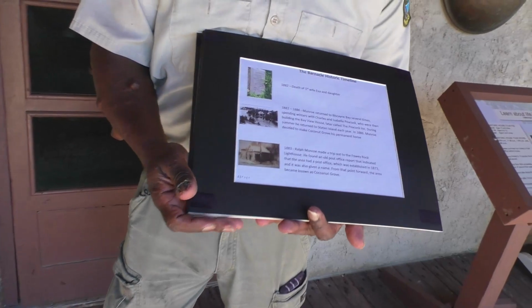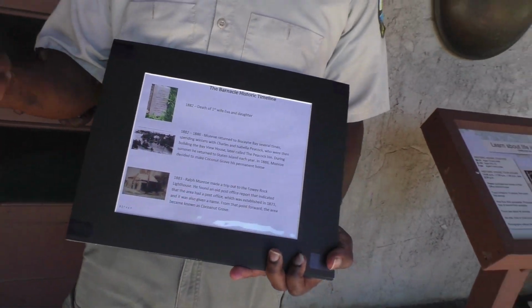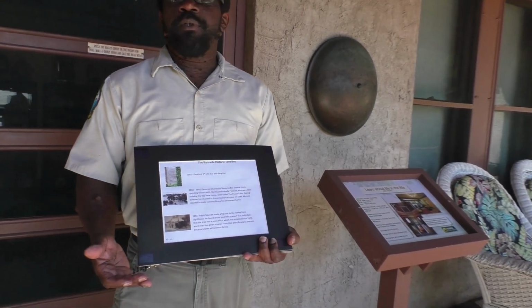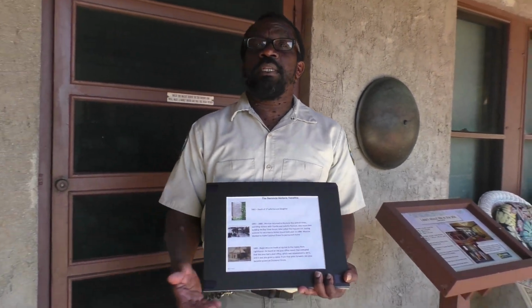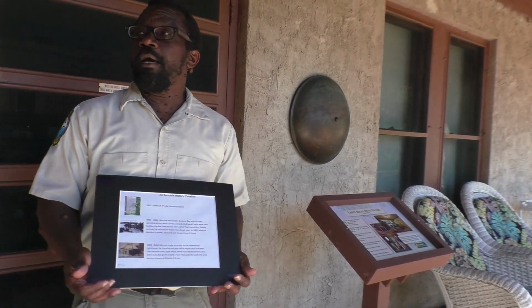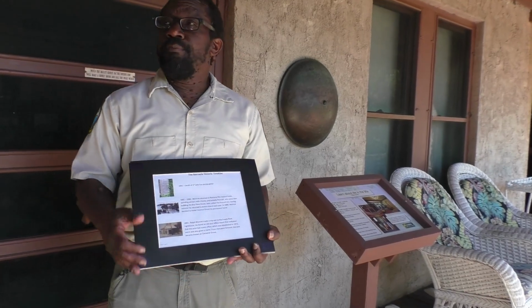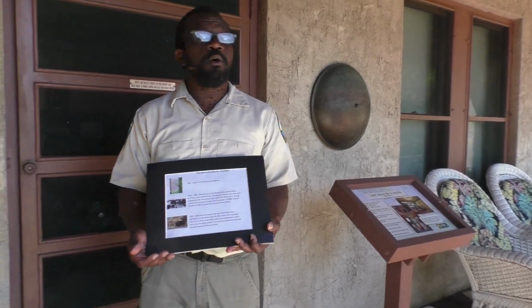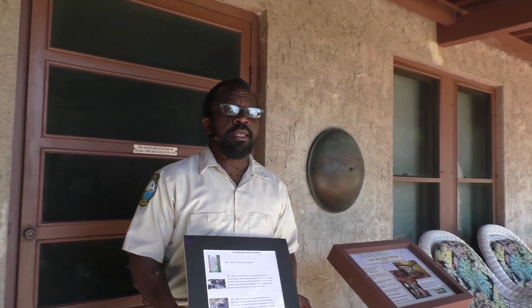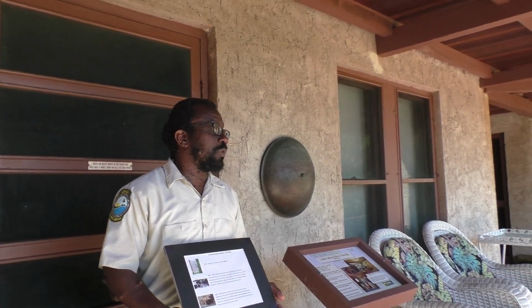Now, to bring you back to the beginning, in 1882, he brought his first wife, Ava, down here because she was suffering from tuberculosis, and the doctor recommended a change in climate, so he brought her down here to Biscayne Bay to help her recover. Unfortunately, she passed away. He buried her down here, and then he went back home to New York. When he got back home to New York, he found out that his 2-year-old daughter had passed away as well.